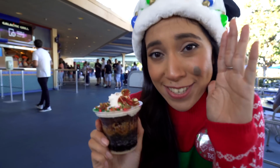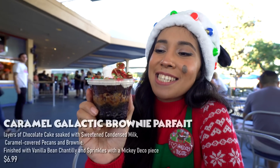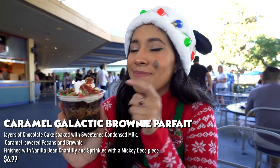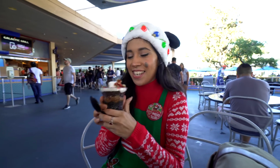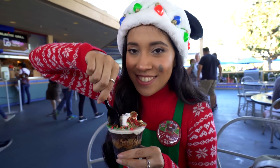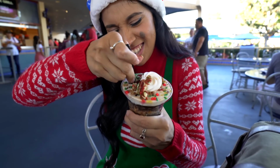So they're really serious about the parfaits this year. Look at this one. This is the caramel galactic parfait. I think it has walnuts inside and caramel. Look at the pretty little decorations on top. Oh my gosh. Smells good too. This side. Ooh. It's kind of tough to get in there.